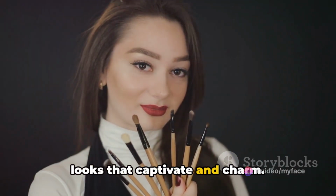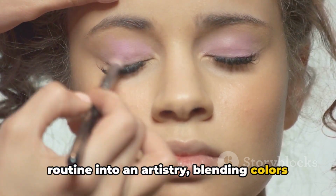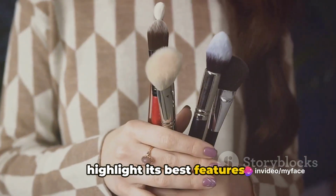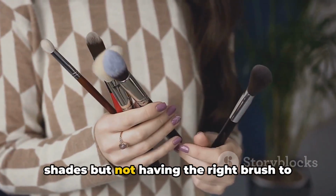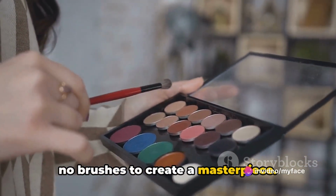that captivate and charm. The right brush can turn a simple makeup routine into an artistry, blending colors seamlessly, applying products with precision, and contouring the face to highlight its best features. Imagine having a palette of stunning shades, but not having the right brush to apply them. It's like having a canvas and paint, but no brushes to create a masterpiece.